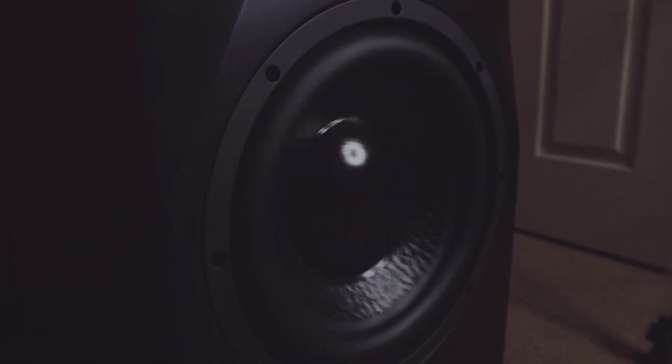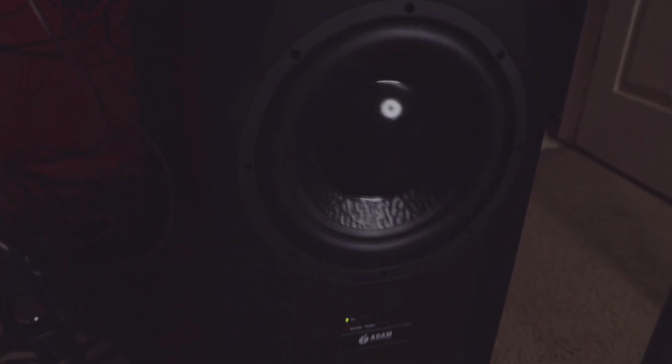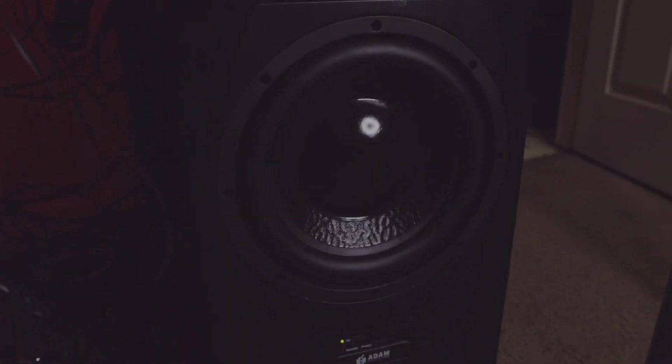Okay, so first off, like I've already described, I have the Atom Sub 10 Mark II, and this thing new is normally $1,499 before taxes. I got it for $500 total after replacing the subwoofer.